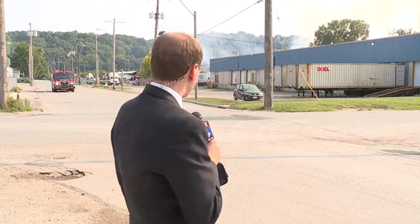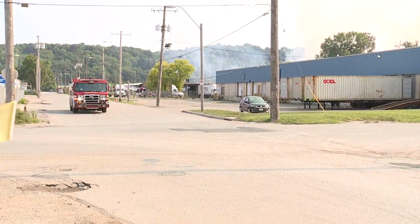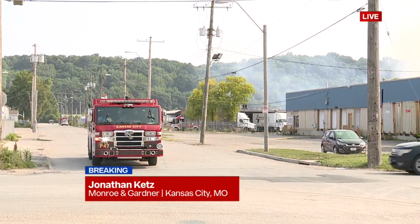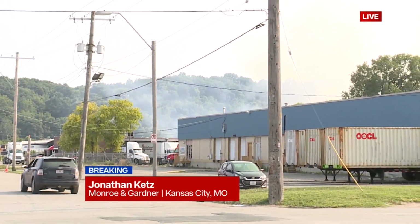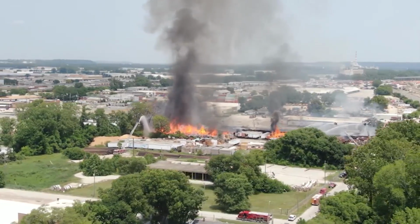Let's begin our coverage with Fox 4's Jonathan Ketz live from the warehouse as fire crews are still on scene. They are still on scene, John, but a lot less of them are here even in the last hours. You see a Kansas City fire truck who's actually just leaving this scene right now. Pioneer Pallets is where we are. We were able to confirm that's where this fire happened. The flames are not visible from where we are. Despite this, it was a large blaze this afternoon. Take a look at this drone video above the warehouse.